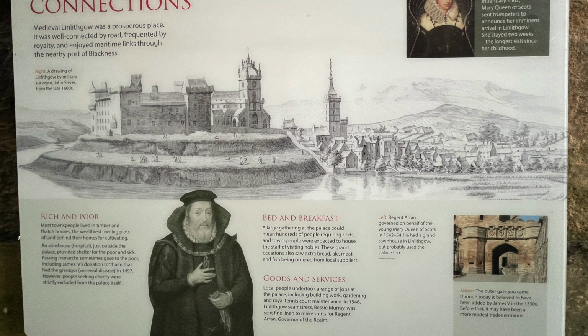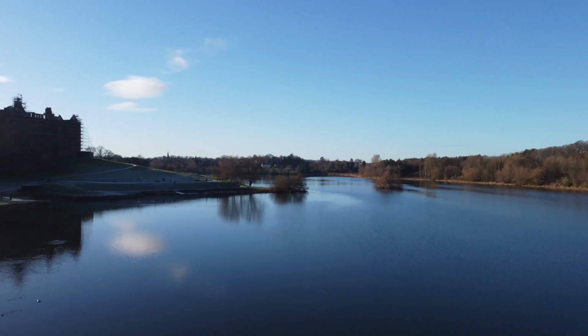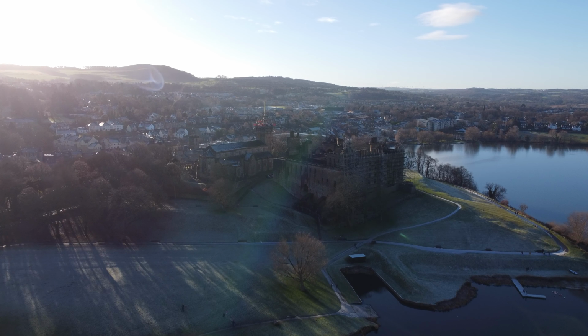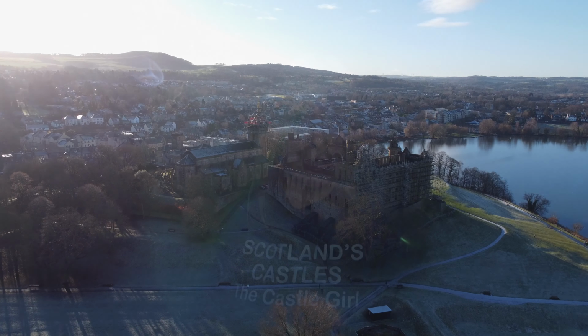It was David I of Scotland that founded the borough of Linlithgow in the 12th century. And during that time, there may have been a royal manor house on the site. It was later fortified by Edward I of England around 1301. He used the site as his headquarters, which was then known as the Peel, to lead his campaign against the Scots.